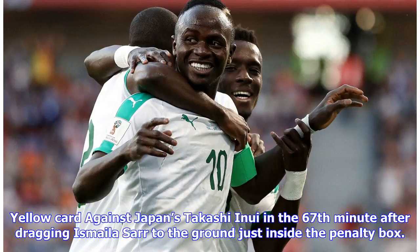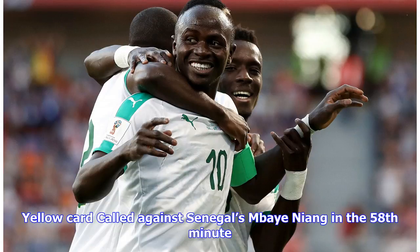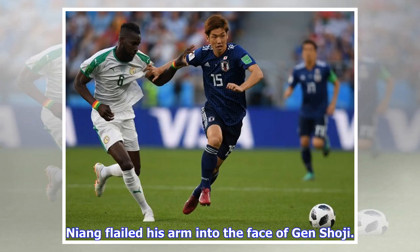Yellow card against Japan's Takashi Inui in the 67th minute after dragging Ismaila Sarr to the ground just inside the penalty box. Yellow card called against Senegal's Mbaye Niang in the 58th minute. Niang flailed his arm into the face of Gen Shoji.